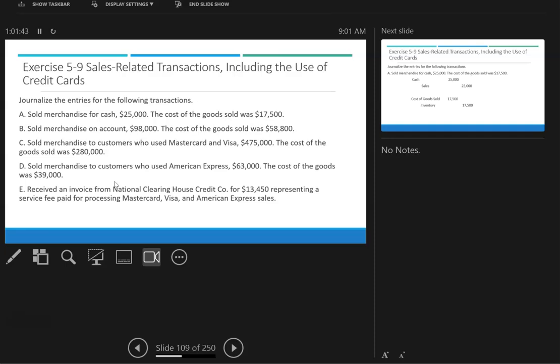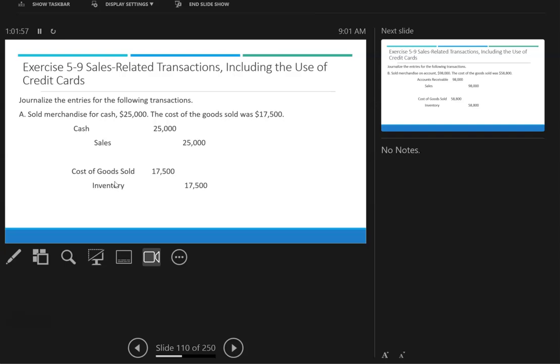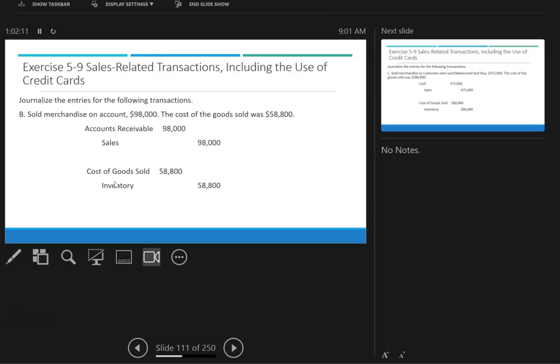Journalize these transactions. We sold merchandise for cash, $25,000. The cost of the goods sold was $17,500. Remember, we'll always have two transactions here. We will debit our cash, credit our sales, but then we also have to get rid of that inventory. We debit cost of goods sold and credit our inventory for $17,500. When we sell merchandise on account for $98,000 with the cost of it being $58,800, we debit accounts receivable, credit our sales, and then we also have to remove the inventory by debiting cost of goods sold, crediting inventory. Okay?